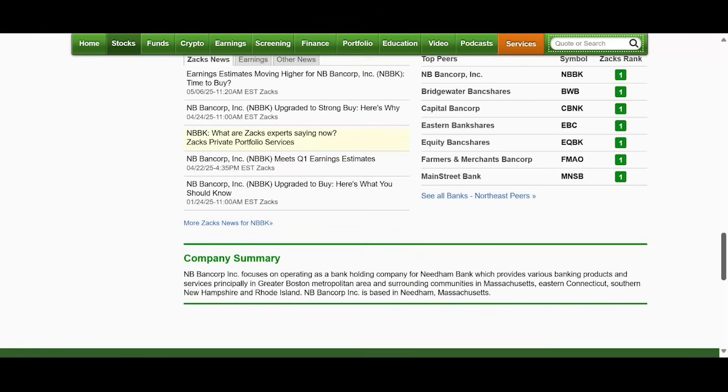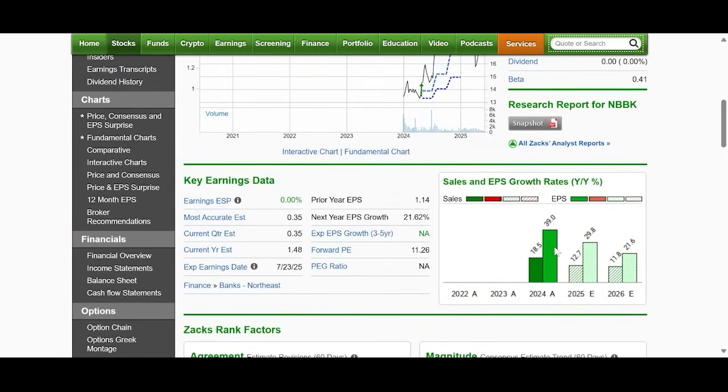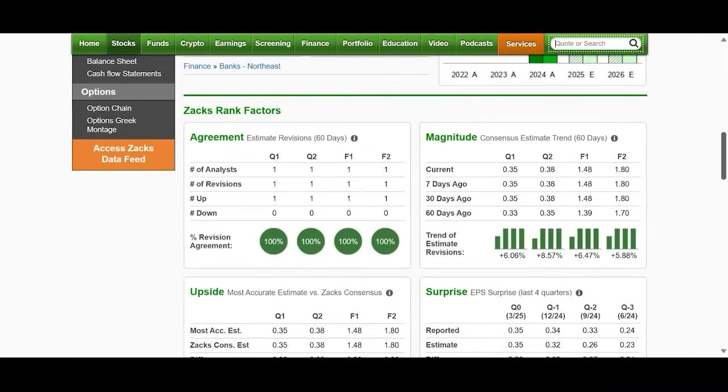So they focus as a bank holding company for Needham Bank. So if you're in Boston or Eastern Connecticut, Southern New Hampshire, or Rhode Island, you might know or bank at Needham Bank. And NB Bancorp is the holding company for them. And this stock has seen a lot of growth, and that's why it's making this list. So 2024, earnings growth of 39%. Look at 2025, 29.8, 2026, 21.6. And sales side, even 12.7 for this year expected, and 11.8 on the revenue side for next year. Forward PE of 11.2.